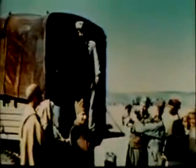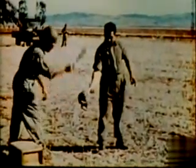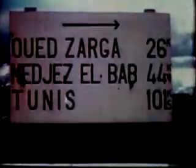Buying chickens from the Arabs. The Arabs at all times were most helpful in their efforts to provide poultry and green vegetables. You got it. The distances are marked in kilometers. 100 kilometers is roughly 62 miles.